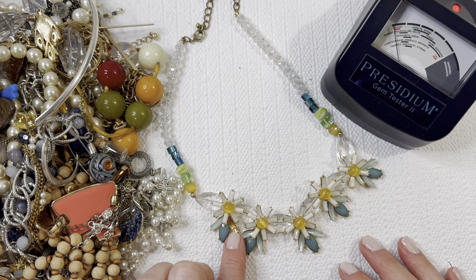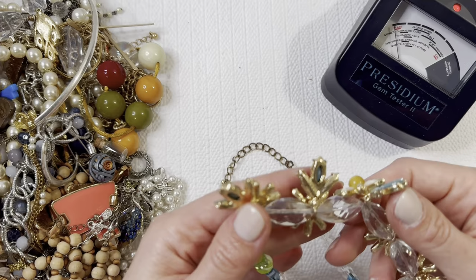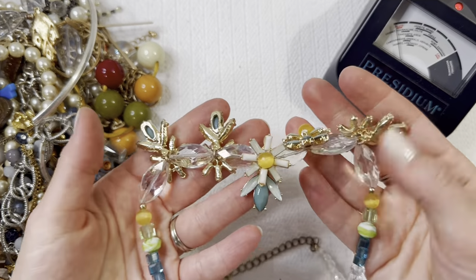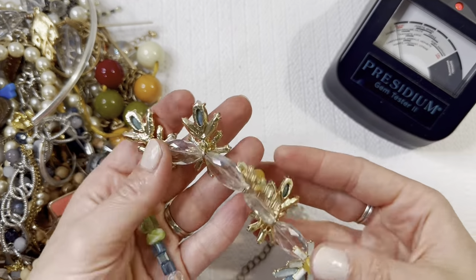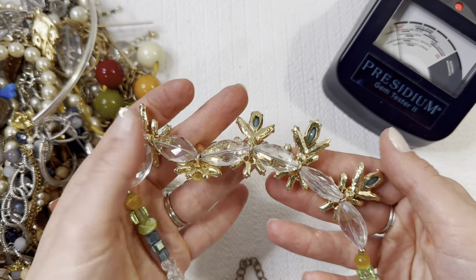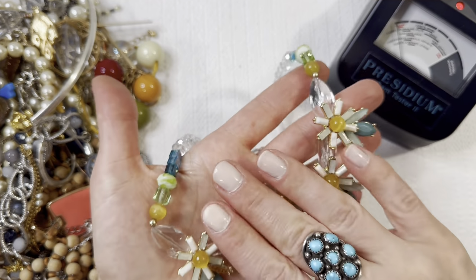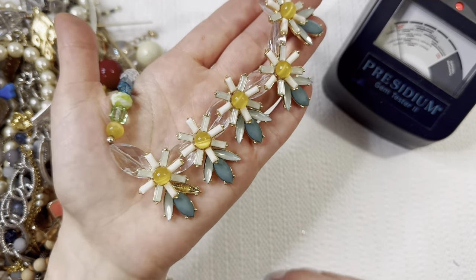Oh no, we're missing one little stone there, but I will definitely look down here at the bottom of the box and see if I can find it. Because this is really pretty. I would hate to see this just going in a lot. Very nice. So if I find the piece for it, I will do it for $8. And if you want to buy it without the piece and we don't find it, I'll do it for $1.